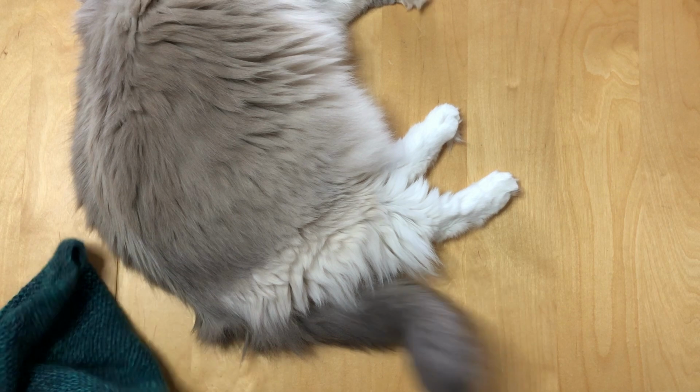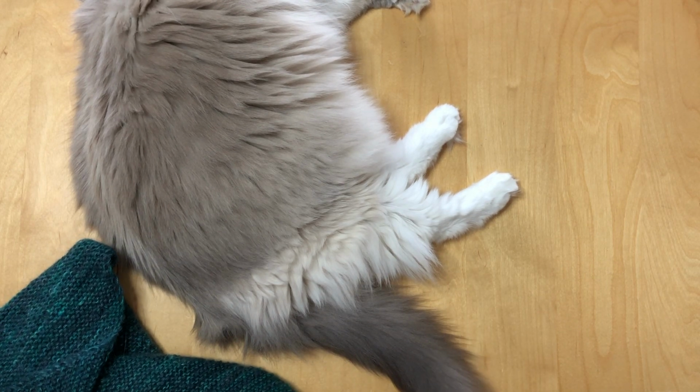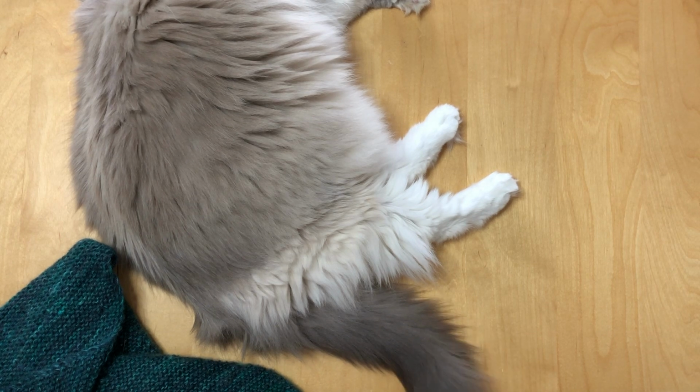So, the shawl, which I probably won't be able to show you at all because of the cat. I have a feeling she's going to attack it as soon as I unfold it.